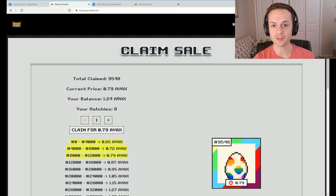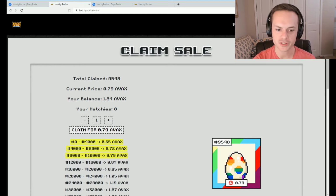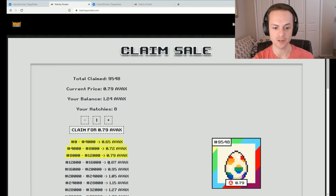I'm also a big sucker for anything that gets you bought in before you know what you're buying. So they have a claim sale going where you purchase an egg and that egg hatches into your monster collection. And they have a tiered pricing structure here. So currently every egg costs 7.79 AVAX, but as more and more sales happen, it's going to increase in price, which of course means that your future NFT is probably going to be worth more than it is now.